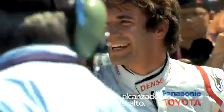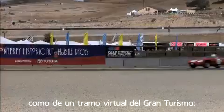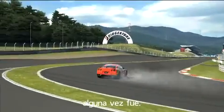Today's technology has reached unheard of levels, whether it's on the track or it's on the virtual tracks of GRAN TURISMO. But to truly grasp where automobile racing has gone, we must hold on tightly to where it has been. The Monterey Historic Races, Laguna Seca, California.